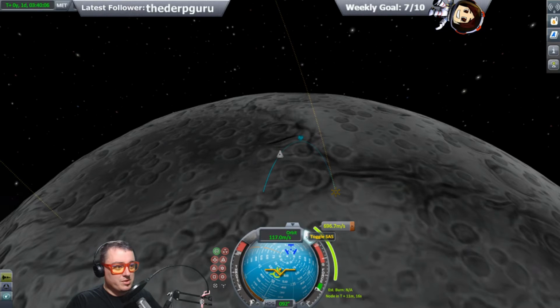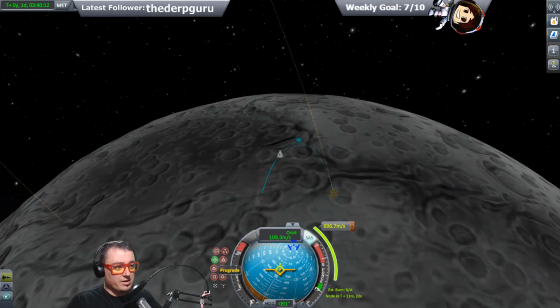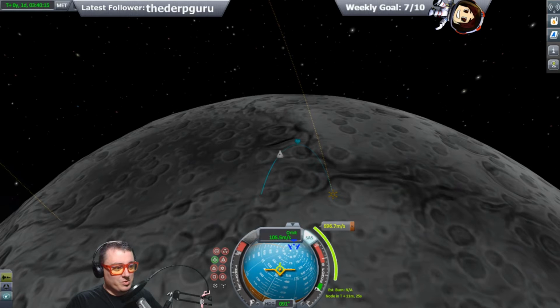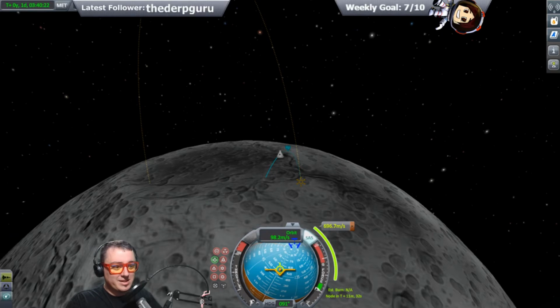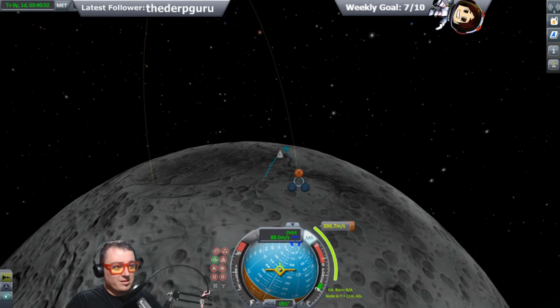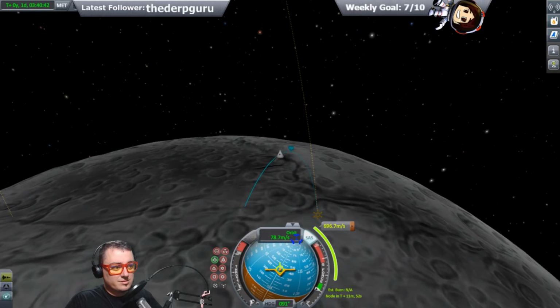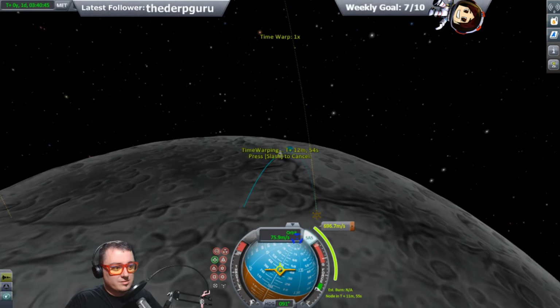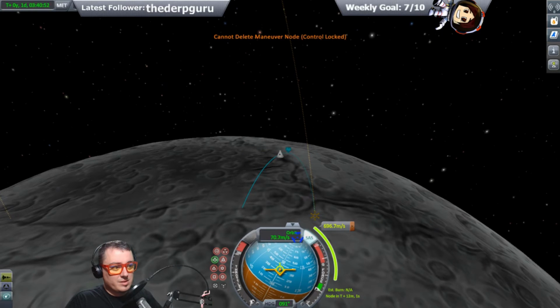I guess we'd want to continue burning prograde right when we get to the apoapsis. So let's lock on prograde. And then we're just gonna watch it, and as it gets close to the horizon, that's how we're gonna get into an orbit around the moon. This is gonna be really crazy. I'm very upset with the maneuver issue right now. It says that maneuver node is locked.